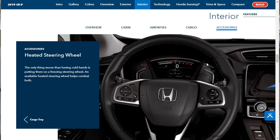This other feature here, or accessory I should say, is a heated steering wheel. So yeah, heated steering wheels, super thumbs up, super cool in the wintertime, boy. You don't need it until you need it. And when you have one, it's super awesome.